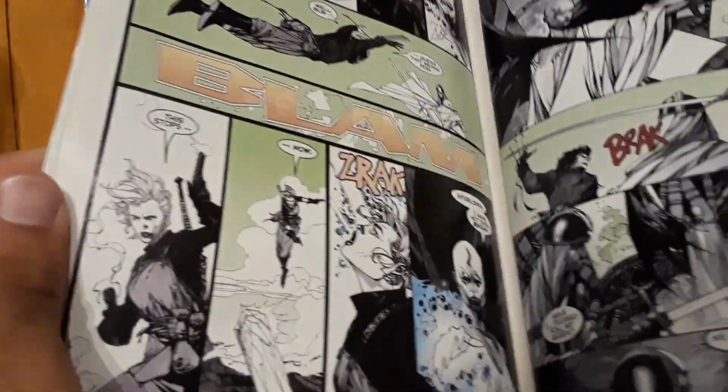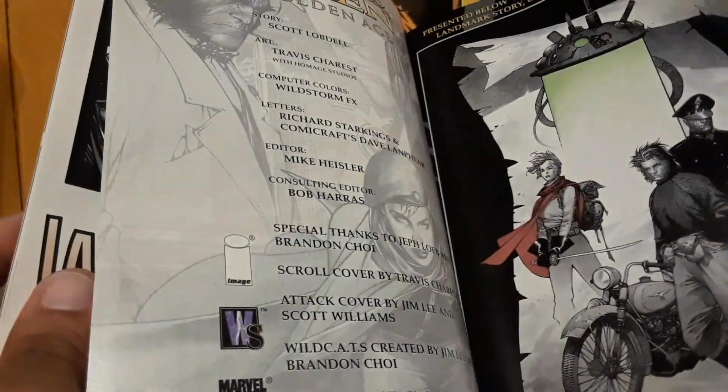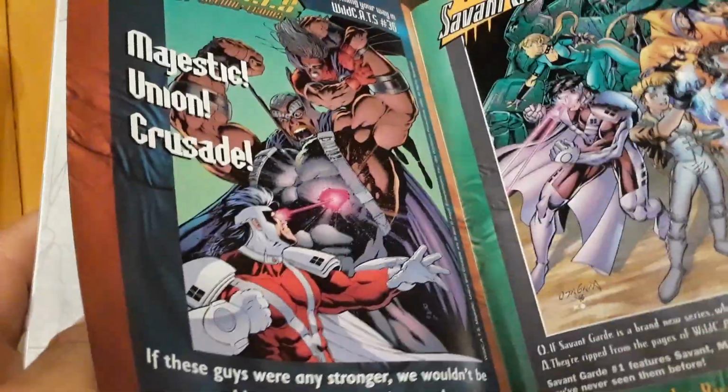So yeah, we have the climax. The climax was a little short, but you know what? It was pretty cool. Would have been nice if it was a little drawn out, but you know what? A lot did happen in a single issue.